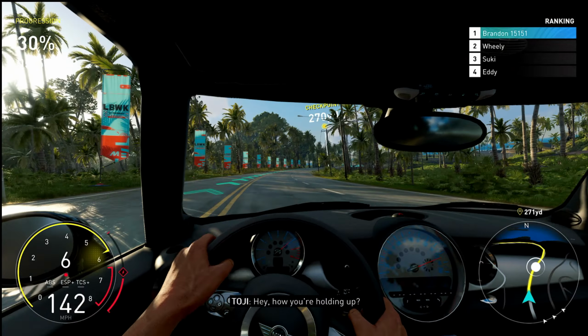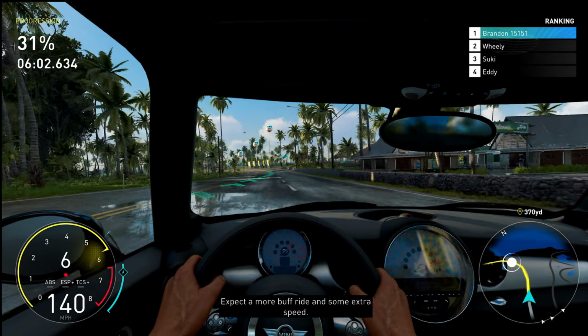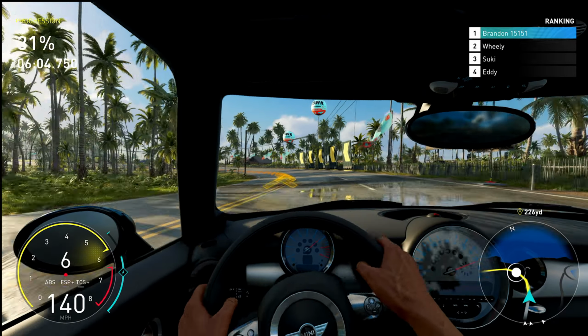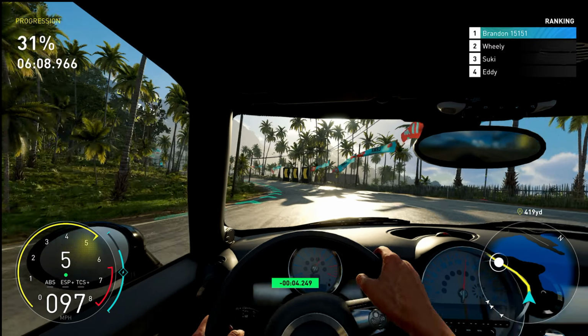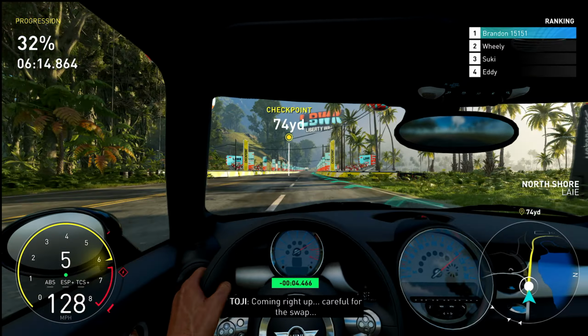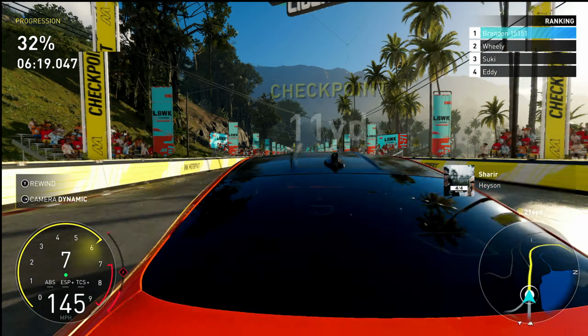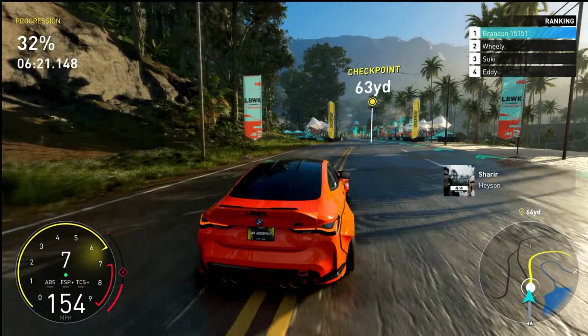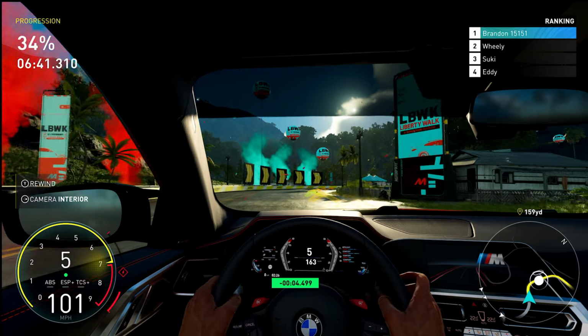Hey, how are you holding up? We're about to switch to Liberty Works. I'm bored. I'm tired. Some extra speed. I'm hungry. It's been 6 minutes and I'm not even halfway there. Coming right up. Careful for the swap. Nice. Onto the BMW now. This better pay good money. I want good money out of this.